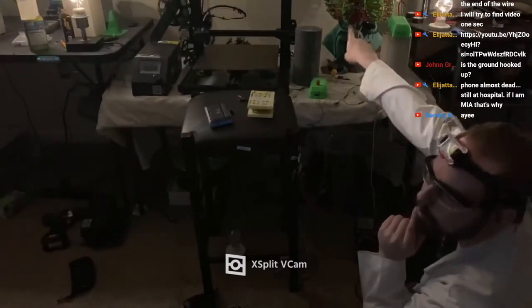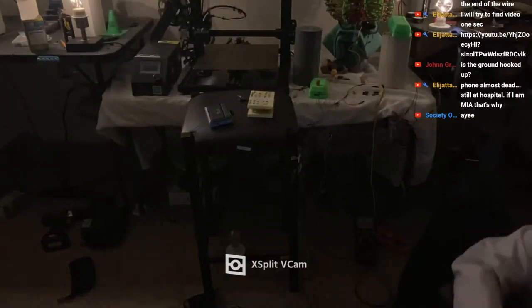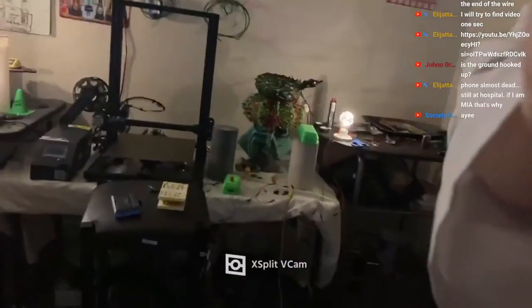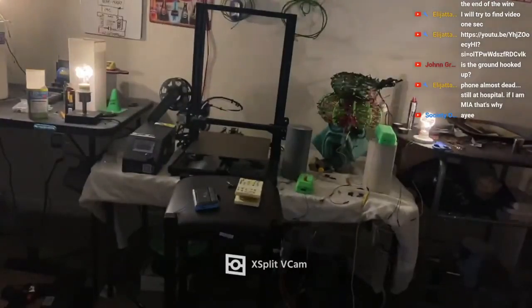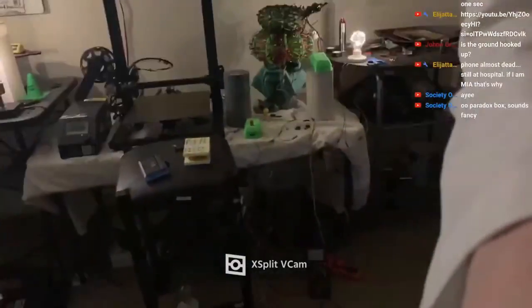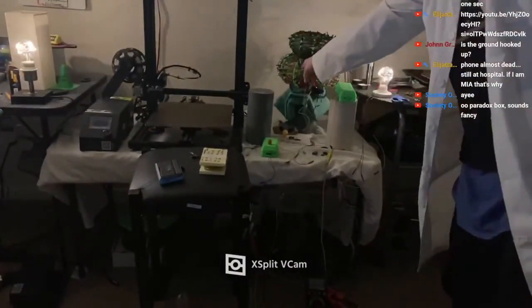You see the Christmas coil here at the bottom. Here, I'll adjust the camera so you guys can see a little better. This tripod kind of droops, so let's put that there so you guys can see it. So this is the Christmas coil.